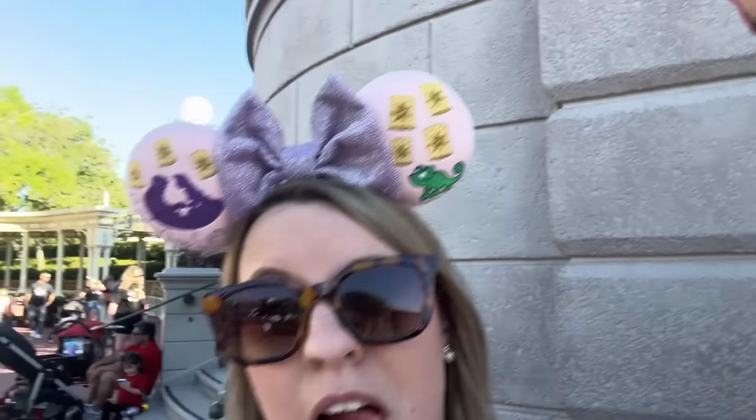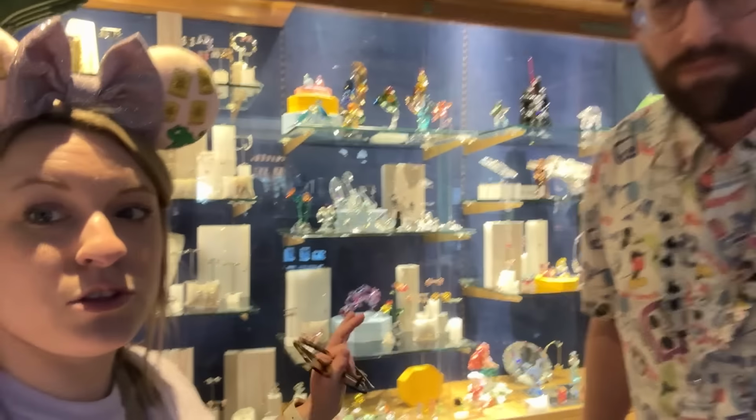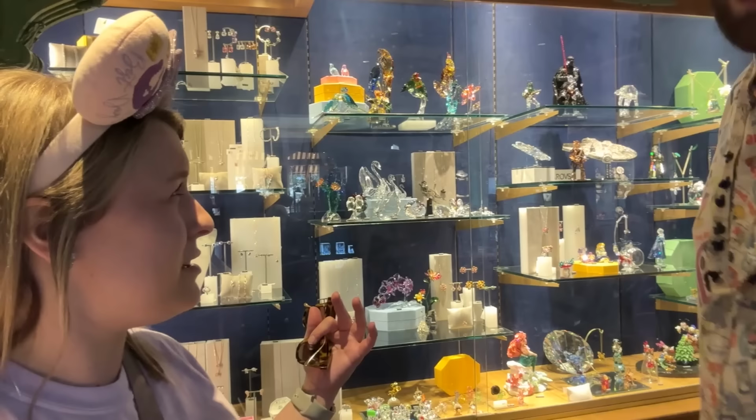Where are we going now? I think we're gonna wander. Did you know that Arribas Brothers had a full-blown glass blowing oven area? I'm gonna be honest, I don't think I've ever been here. Maybe I'm mistaking it with Hollywood Studios, where they have a really small one. I thought this one was really small, but apparently they have a huge Arribas Brothers area.